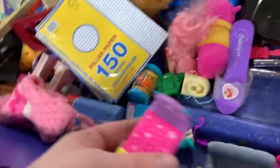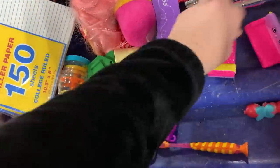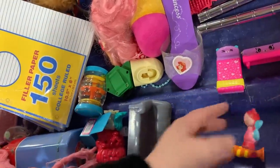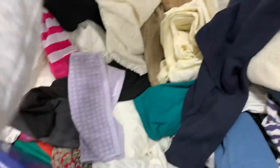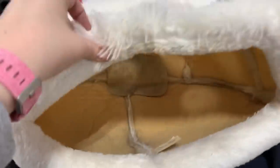Oh, we got trinkets. Okay, I gotta get these. These are Hatchimal. This is a Hatchimal. This is awesome. This is like a real day for Eliza Pelman. These right here is a score. Wow, check this out. Just a bunny head. That's pretty cool. A bunny head. Looks like it was a cat's bed instead of the bunny head, but pretty cool.